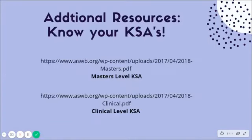Another very useful resource that I want to point out is there are on the ASWB website KSA outlines. And if you're like, oh my goodness, what is a KSA? KSA stands for Knowledge, Skills, and Abilities. And these are put out by the ASWB, and they outline for the master's level and the clinical level all the areas that could be covered on the social work exam. They are pretty lengthy. They're between 9 and 10 pages, and there's a ton of bullet points.